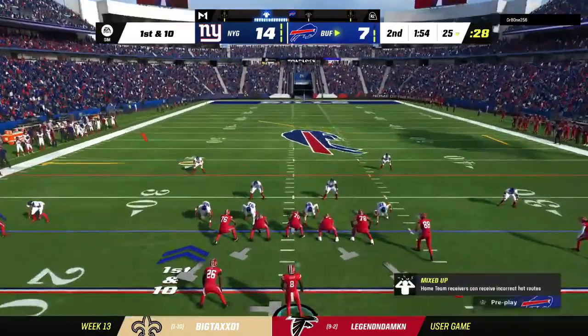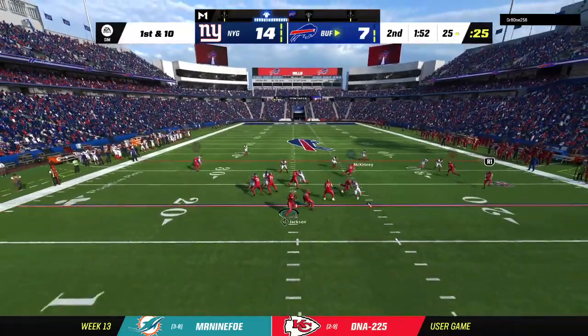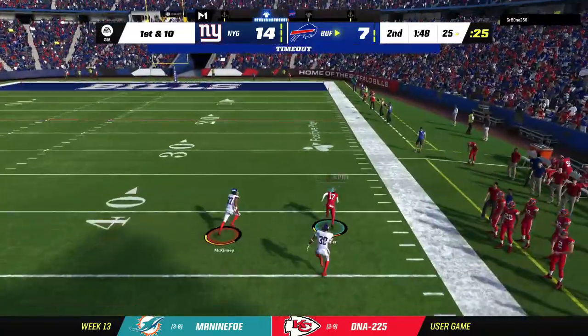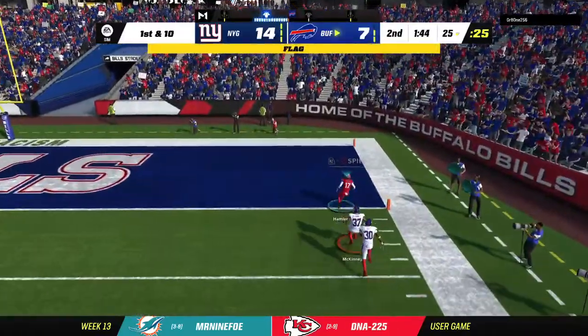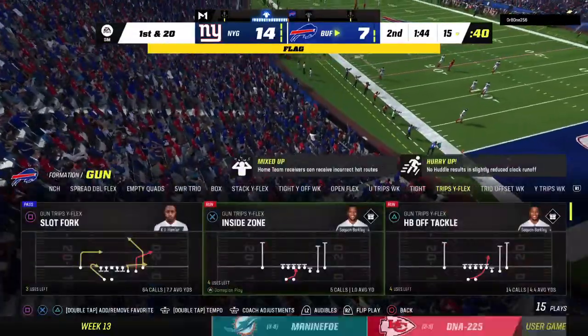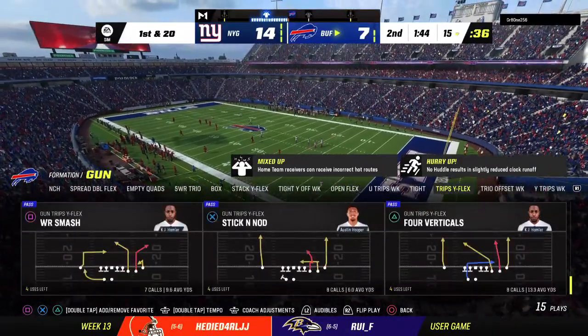Buffalo offense ready to go for their next drive. They trail a one-score deficit, 14-7, as they come up 1st and 10. He's got the connection downfield to Hamler. And he'll take this into the end zone. Now, hold on here. We do have a flag down. So let's see what this is about.